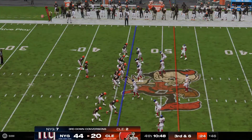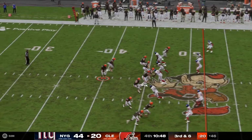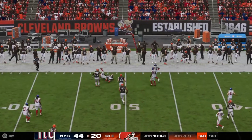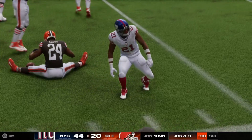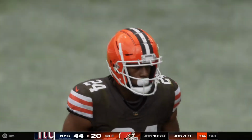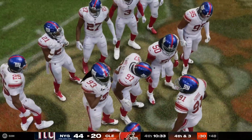The Browns on third down. They've converted just 2 for 6 thus far. This will be 3rd and 6. Now it's Watson. They set up the screen to Chubb, and this won't do it. He needed 6. He only got halfway there. Good reactions defensively. That screen was a little slow in developing, and they shut that one down with little gain.